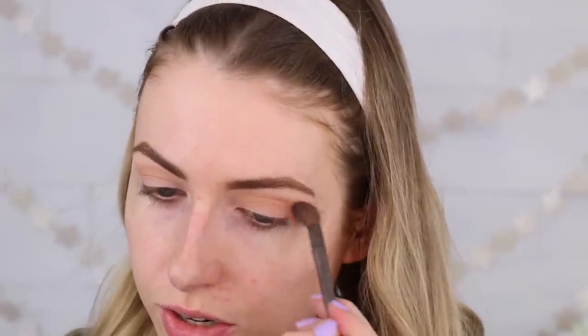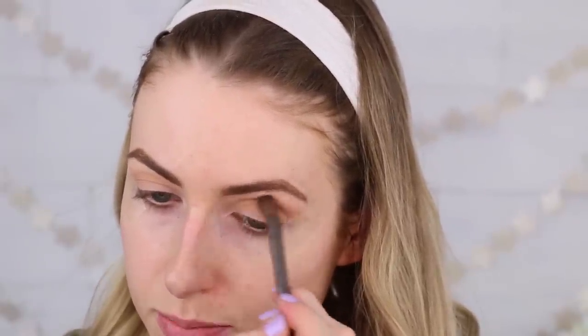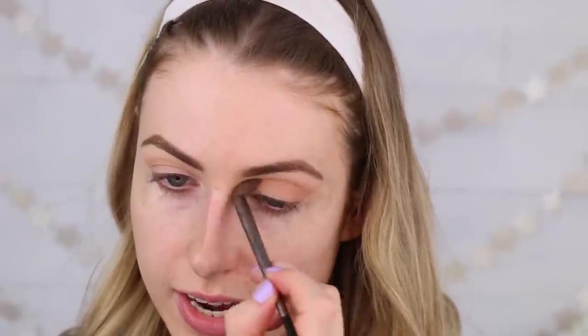I'm really trying to blend out that line as best as I can, because we're going to go in with the darker shades next. I'm going to use a slightly smaller brush. This is more of a tapered brush. It is the Tapered Blending. There you go. This is also by Urban Decay. I'm going to tap it into that mid shade here. Again, also very, very dusty, so be very careful if you're using a color like that from this palette.